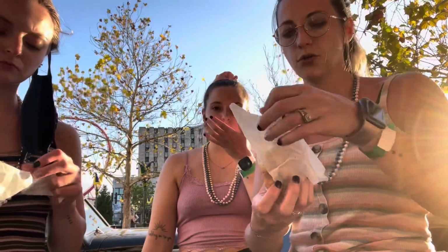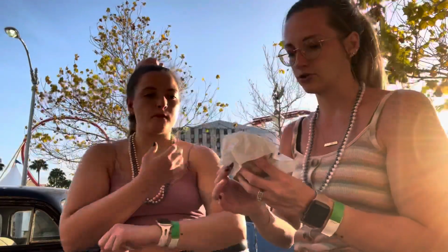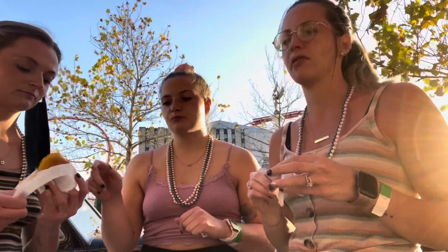So we also do have the beef. So Katie and I will give that a try. This one looks really juicy. Mm-hmm. That one's really good. I think I might like that one better than the chicken one. I might like that one better than the chicken one too. No, that one was very good.